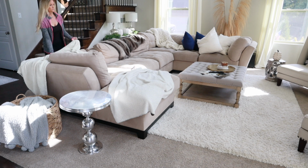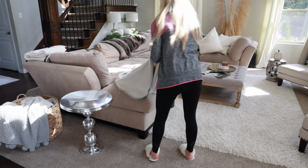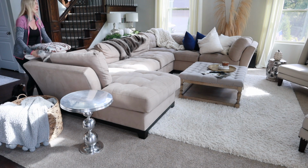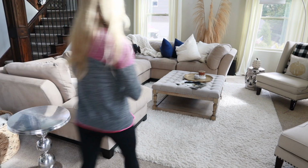I am definitely a clean freak, and I have a rule in my house that if you bring any dish, any drink, any toy, whatever it may be, if you bring it with you in the family room, then you have to take it with you when you leave. And I would say that rule really helps to keep this space tidy.